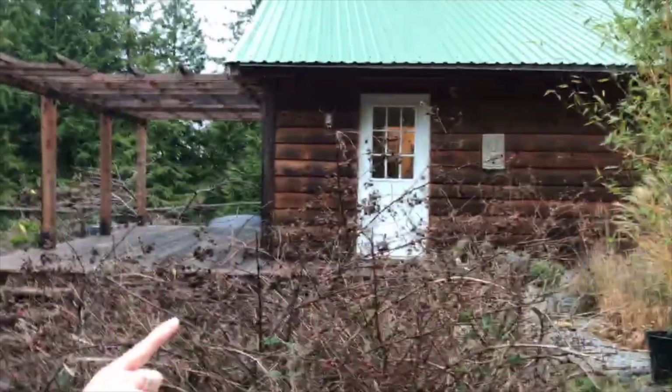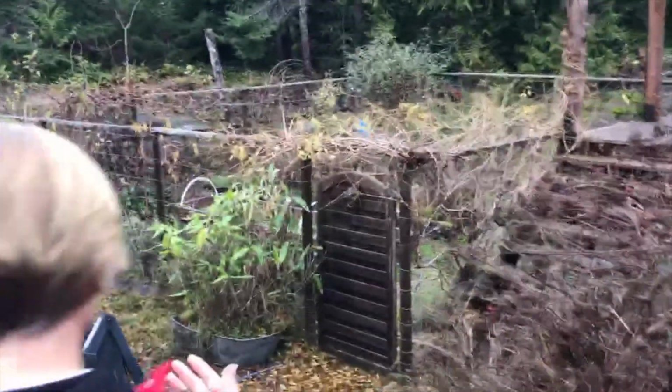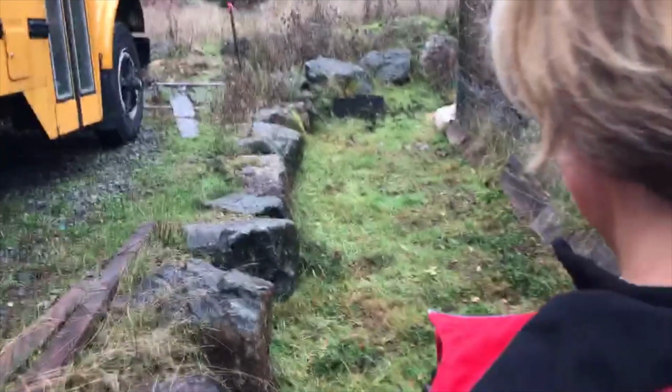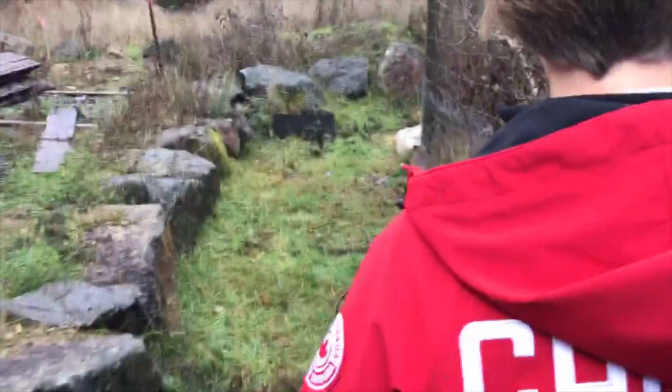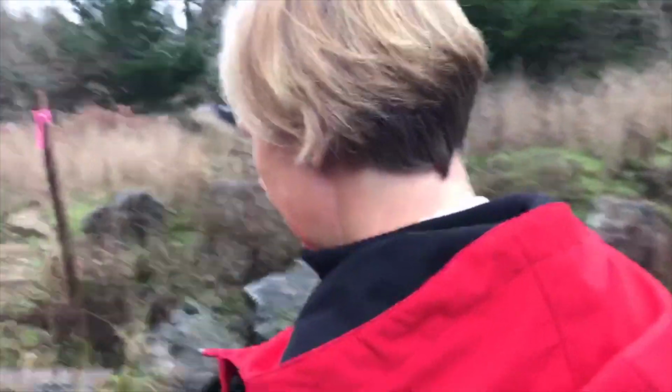So this is the back of the studio over here. And you can see between this property and the next property, there is a bank of trees, so very private. And they have a garden for growing. And these guys currently grow botanicals. So this and the greenhouse are used for the botanicals.